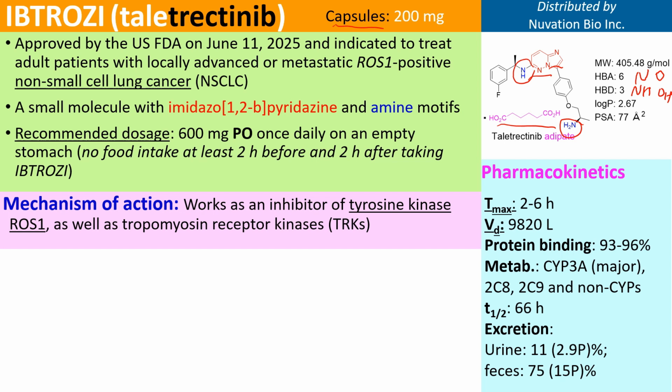Pharmacokinetically, Tmax, that's the time to reach the maximal plasma concentration, is 2 to 6 hours. Volume of distribution is very large, 9,820 liters. Protein binding ranges from 93 to 96%. It is mainly metabolized by the CYP3A enzyme along with CYP2C8, CYP2C9, and other CYP450 enzymes. For example, sulfation and acetylation occur with the imine functionality.